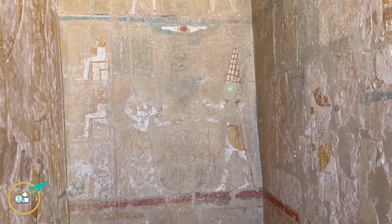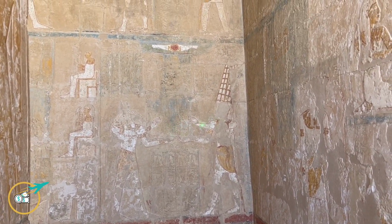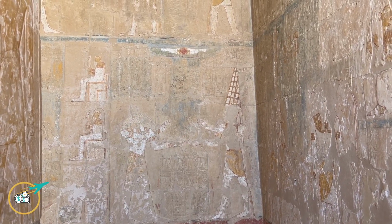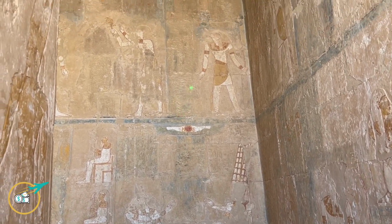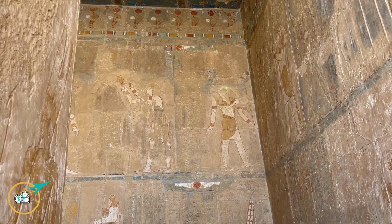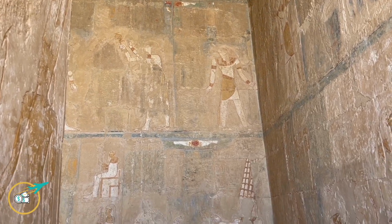Amun-Ra, who she pretended was her father, is blessing her, and the god Thoth, the god of the royal scribe, is writing how many years she will be living this life. So Hatshepsut is supposed to be here, but it was chiseled out by her half brother, in front of the god Horus, with the head of a falcon and the body of a human, representing Horus, the god also of the afterlife.